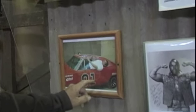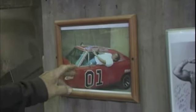Is that you, 30 years ago? We had a beard, man. Look at that, man. That looks like Chuck Norris.